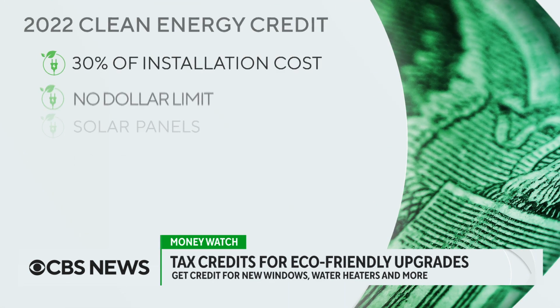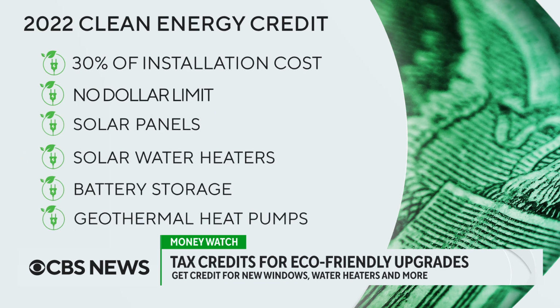So if you buy solar panels, for instance, if you have solar hot water heating, wind energy, stuff like that, you get 30% of your expenditures, and that can include installation. And also for new buildings, it qualifies for new homes that are being built. So that credit is a really valuable credit.